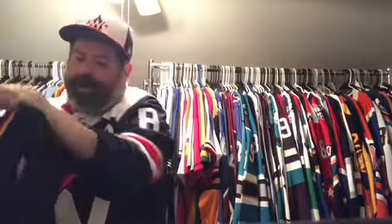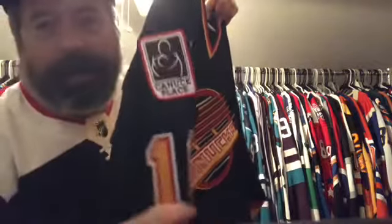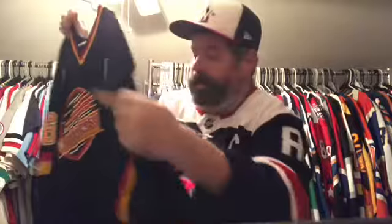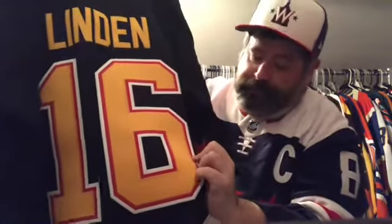You also have the other shoulder patch, Canuck Place. That's stitched on there too, and you can see the detail. I mean, you can just see the details in these patches and everything. And of course, the numbers on the sleeves. You got the stripes, the red and yellow stripes. And again, you got the 16 on the sleeves. Linden is single stitched onto a nameplate stitched onto the back of the jersey. 16 is also stitched on. Multiple layer stitching as well.